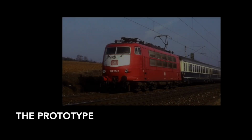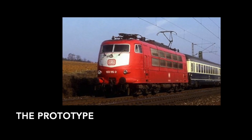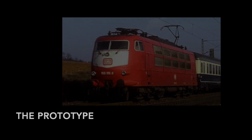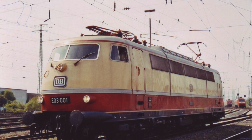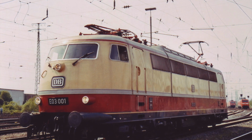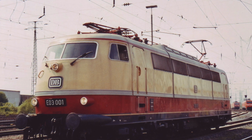Now let's have a look at the prototype. Here it is in real life with the same running number. By the time this livery was applied to the prototype, the locomotive had been in service for about 16 years. The design of this class of locomotives originated in the mid-60s. At the time, the Deutsche Bahn was looking for a much faster electric engine capable of reaching speeds of up to 180 kilometers an hour initially. The speed was then upped to 200 kilometers an hour.